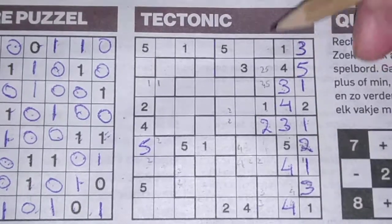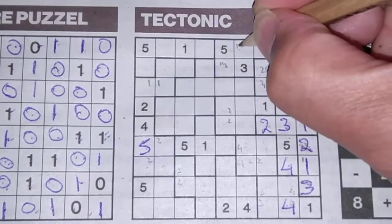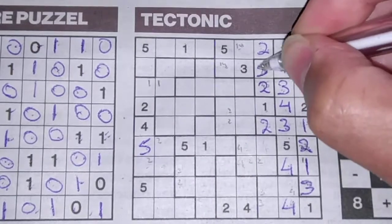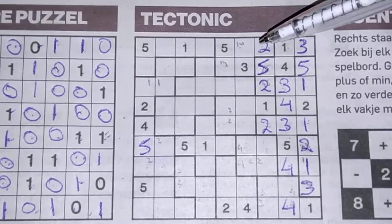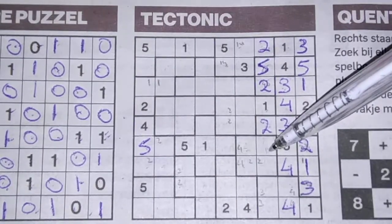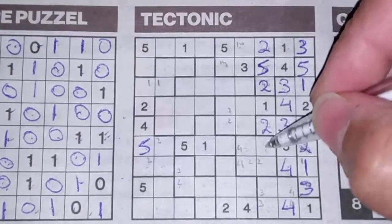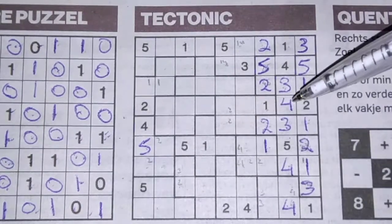This box cannot be a 1. This box cannot be a 4. We have two boxes left for the 1 and the 4. Yes, so this box should be a 2. We have a 2 here, so this cannot be a 2 anymore. This should be the 2 and this should be the 5. And then I think this box should be a 1. It cannot be a 2, cannot be a 3, cannot be a 4. Yes, this should be a 1. 2, 3, and 4. Okay.